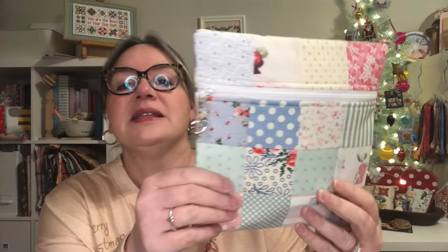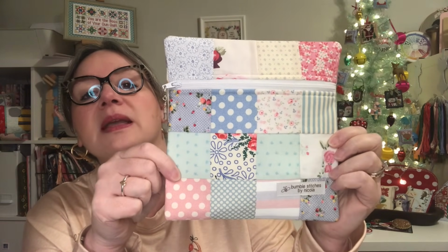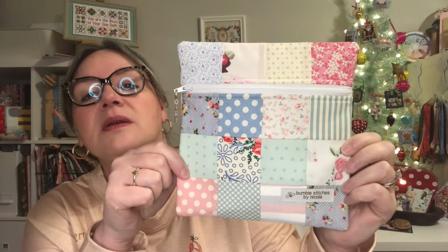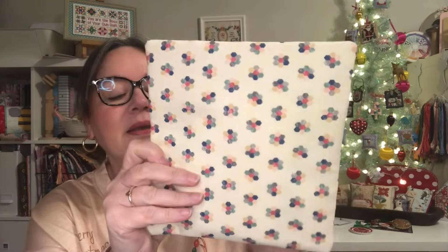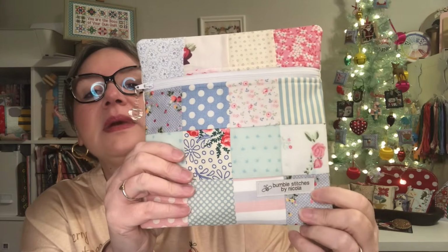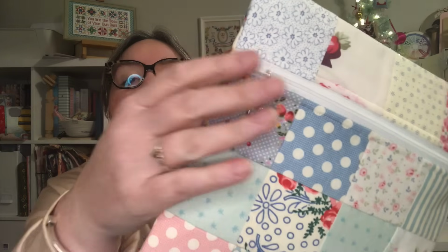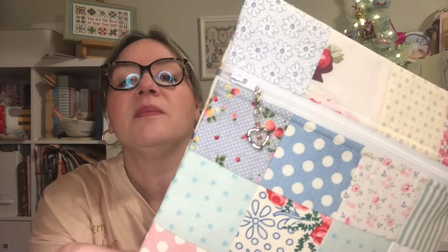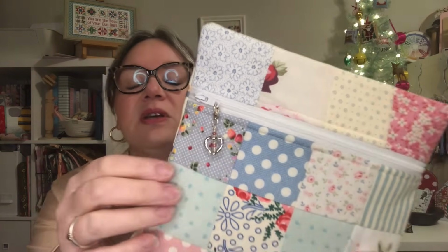So today I sat and made a little project bag, which is this one, just using some scraps in my stash just to make a little patchwork project bag. It's just plain fabric on the back. I put my little label on there, and this little charm, super cute if it will stay still, was one from Paula. I think Paula made this. She sometimes sells things like that in her Etsy shop as well.